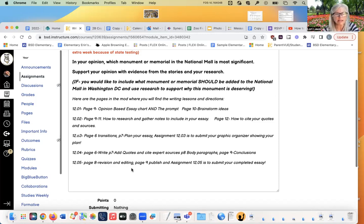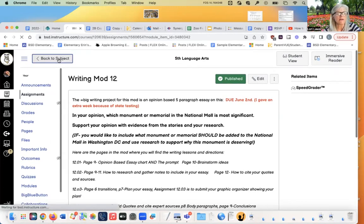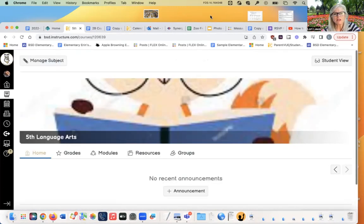If you come to the writing sessions, I'll walk you through how to do it. If you want to do it on your own, here are the pages the lessons are on. Okay, so again, that's in the front of the writing mod. Do I have any questions? So we're not doing anything on writing today. We are just learning what it's about. We haven't even started the lessons, but you might want to watch a video on the National Mall. Finish watching it. Right now, first of all, let me ask if there's any questions about the writing assignment and what it is.